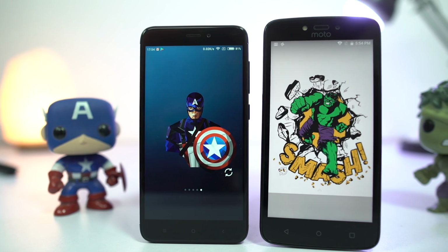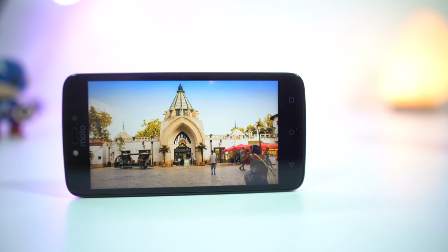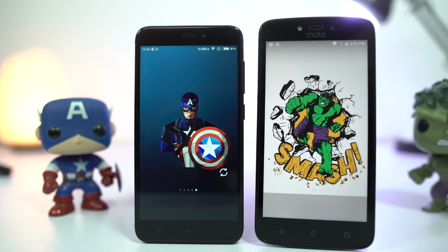Both the phones come with a 5-inch HD display, but in terms of picture quality, Moto C Plus looks better with deeper blacks and accurate colors. Redmi 4 has a warm tint on it, which is easily noticeable on side-by-side comparison.